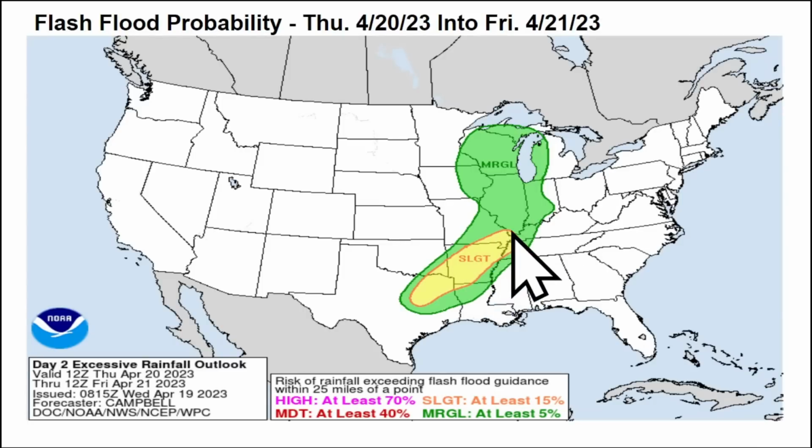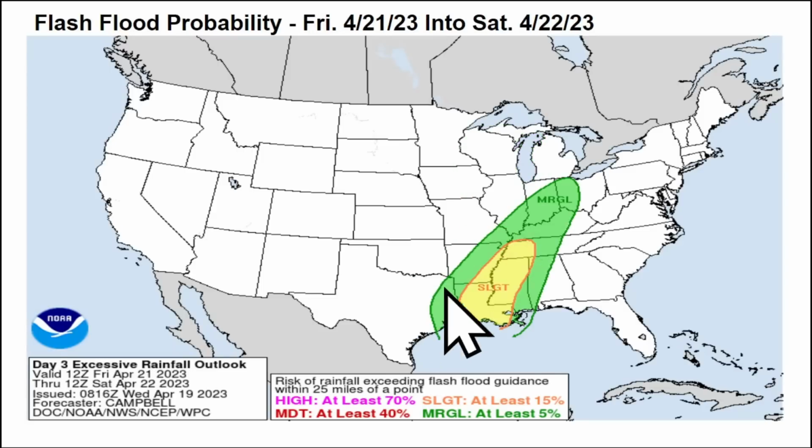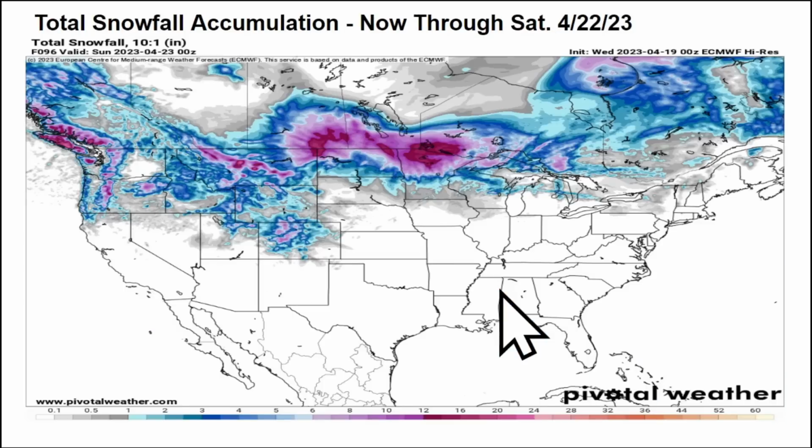with a slight risk extending here from the lower Missouri Valley back through central Arkansas, including Jonesboro, Little Rock, and then getting into northeast Texas just outside the Dallas-Fort Worth area, getting into Thursday and Friday. And then that pushes eastward across the lower Mississippi Valley with a slight risk for flash flooding Friday into Saturday.